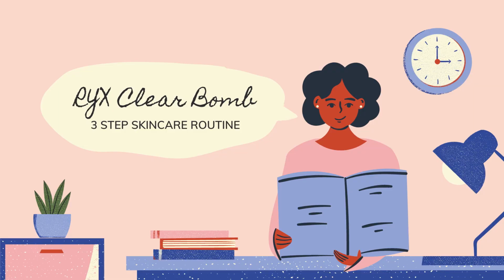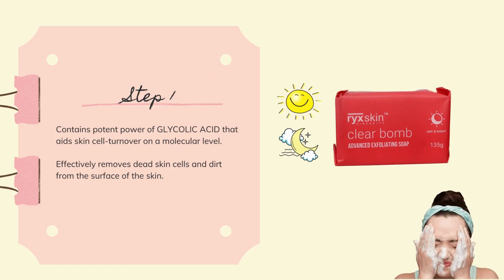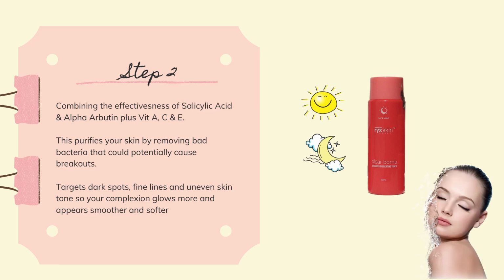I just want to quickly go over the kit before I share my experience. Step 1 is the soap. This is designed to effectively cleanse while gently removing dead skin cells off the skin. Step 2 is the toner. This gently sloughs off dead skin and promotes healthy skin cell regeneration.